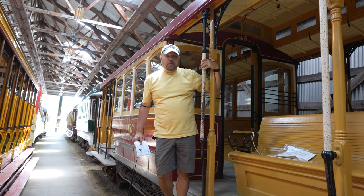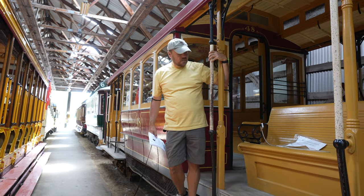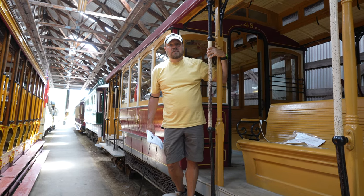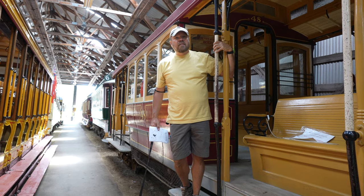San Francisco cable car that was last in service in the 50s. It's pretty cool. And they're still in service today in San Francisco. It's one of the few places that have cable cars running.